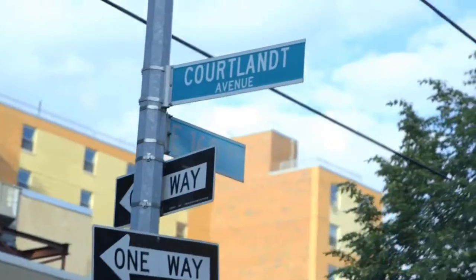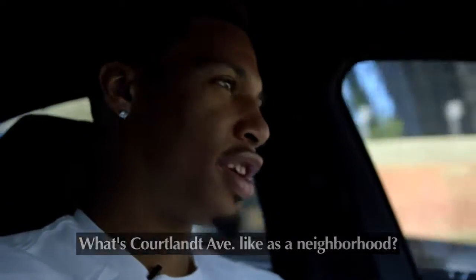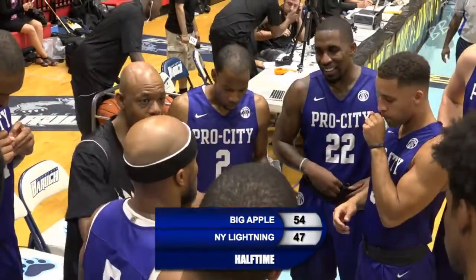Right now, we back in my neighborhood where I grew up, where I'm from, born and raised. So we're in Cortland Ave now. What's Cortland Ave like as a neighborhood? You don't want to know.